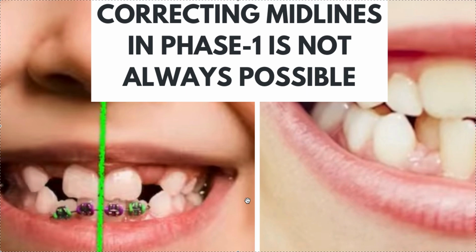You want to make sure whatever you're doing in phase 1 treatment, if there's something you can't do and you need to do in phase 2, that you bring it up on the front end, not during treatment, not at the end of treatment, and let the parents know, put it in writing, and they need to sign for it. Remember, the definition of phase 1 is fixing the bite, transverse, vertical, sagittal, all different directions, growing a jaw, making the jaws match up in all different directions.